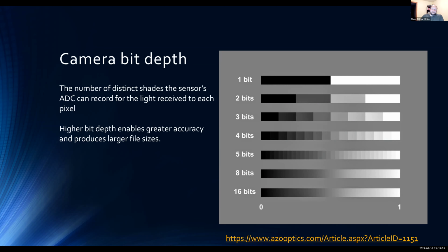You can see the difference in gradient when you go from something like a 5-bit depth. Even though 5 is not super tiny, you can still very easily make out those striations where it has to jump from one shade to the next. 8 is fairly smooth, and 16 is even smoother. And that can show up in how smooth your nebulosities are and that kind of thing.